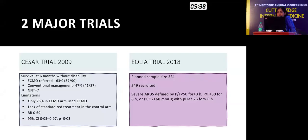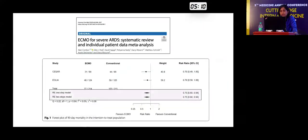They used severe ARDS, defined as a PF ratio less than 50 for more than 3 hours, or a PF ratio less than 80 for 6 hours, or a PaCO2 more than 60 with a pH less than 7.25 for more than 6 hours. So essentially, there again, if you see, the focus is short periods of time because they're not stressing the patient for too long. In those patients, they recruited to the ECMO. There was a trend towards lower mortality in the ECMO arm, 35 versus 46%, 95% confidence interval crossing 1. And the meta-analysis, which looked at both these trials, actually showed a mortality benefit, a 90-day mortality benefit.